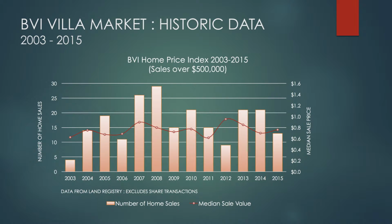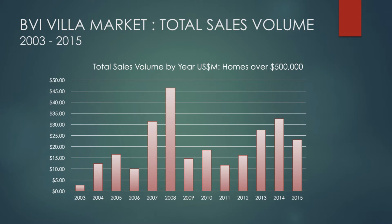Okay, next slide, please. This shows very much similar data. It just shows the volume in dollars that has been sold by year. And again, we see the same trend going all the way up to 2008, just over $45 million worth of real estate being sold, dropping down through the recession years, 2009, 2012, and then just coming back up the last couple of years. And again, just to repeat, this is villa sales, and obviously what this doesn't reflect is the activity that's going on in the North Sound area, Walnut Bay, and at Mosquito Island, where the sales there are of land, and then you've got villas being built.